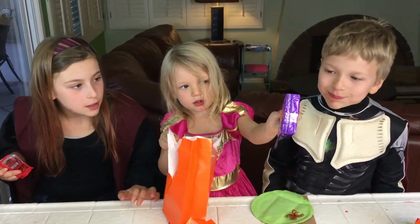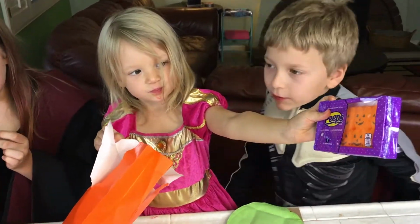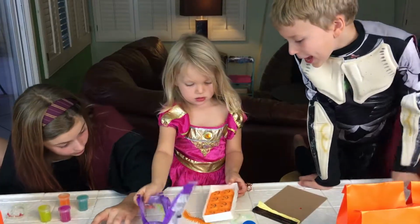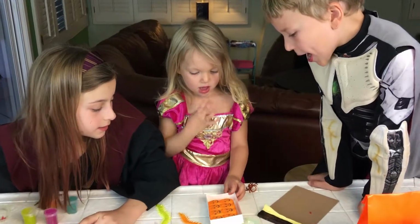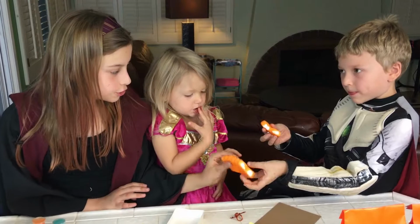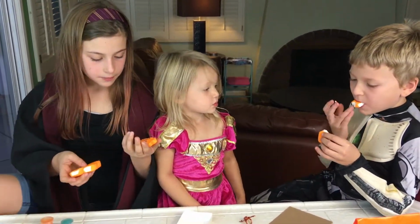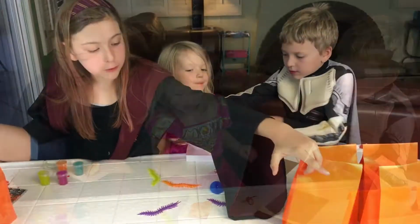Peeps! Let's see them. I love peeps. Olivia, can you give me one? What'd you get, Ollie? Comes with 8 of them. Peeps. You took 2, mister. Can I have 2, Olivia? Yes. Thank you. This one.